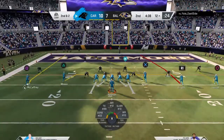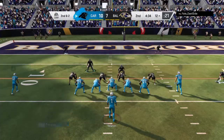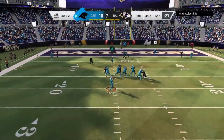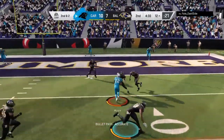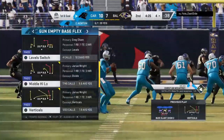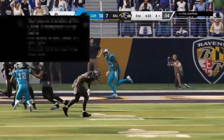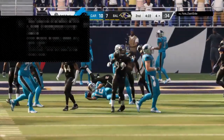Facing a 2nd and 2 after that last catch, good for 8 yards. Newton now to throw. That's complete right around the 8. And the stop will come inside the 5 at the 4. Catch number 4 for him on the afternoon, and it'll give him a first down.